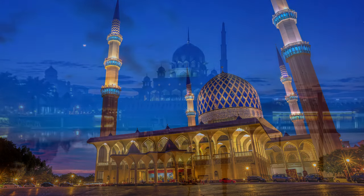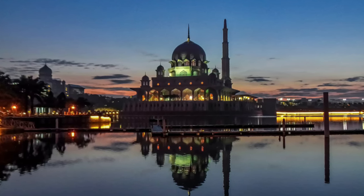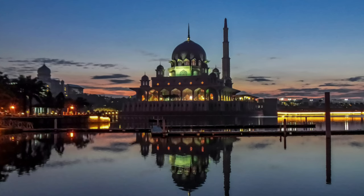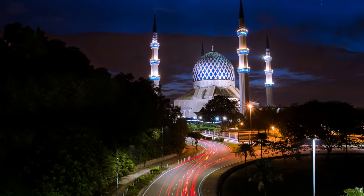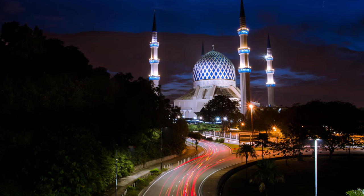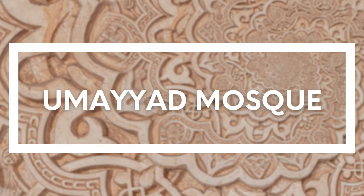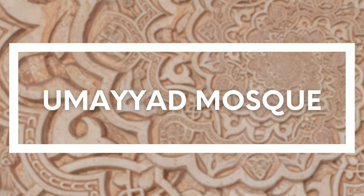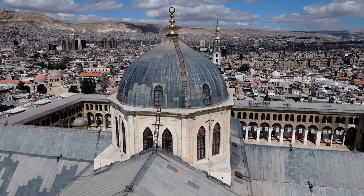Outside, visitors can take in the breathtaking beauty of the mosque's landscape, which includes lush gardens and fountains. At night, the mosque is lit up with a spectacular light show, making it a truly majestic sight to behold. Number 10, the Umayyad Mosque. The Umayyad Mosque in Damascus is one of the oldest and most iconic religious sites in the world.